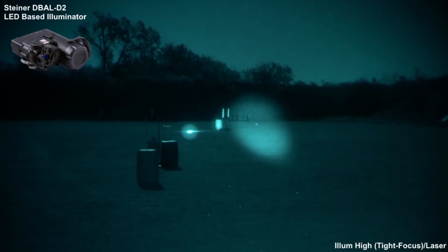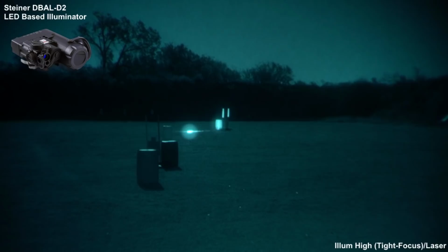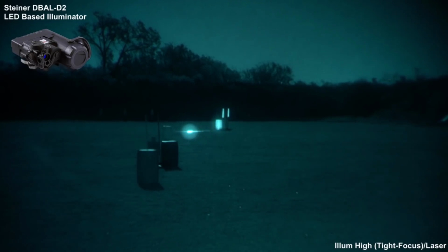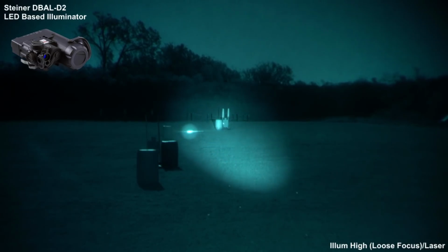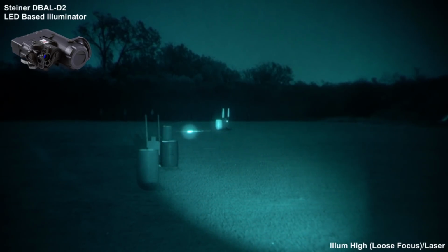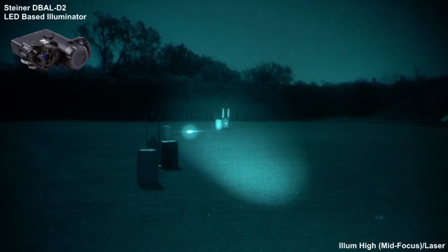With that said, the LED illuminators do have one small disadvantage, which is that they do have a small visible signature. That is a very, very slight red glow if the target is staring directly back into the device. That red glow looks like nothing more than a small red dot off in the distance, but it is there, so it's something to take into consideration.